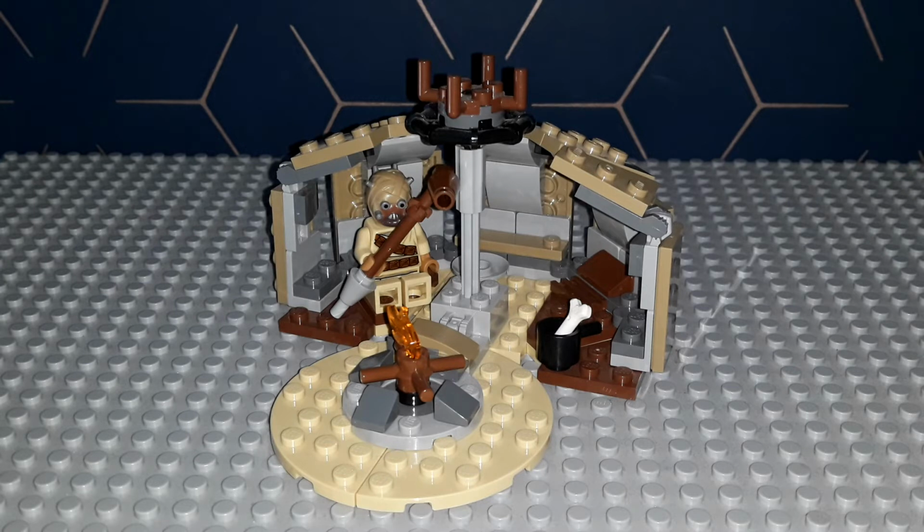So yeah, this is an alright build. As far as the builds go, the speeder I'm gonna give 9 out of 10. The other thing, whatever the hell you call that, I'm giving a 7 out of 10. This, I'm also gonna give 9. It looks good, but obviously it's not accurate, but yeah.